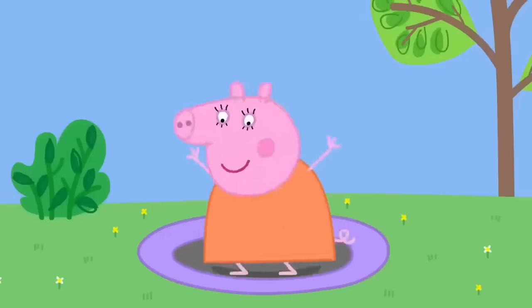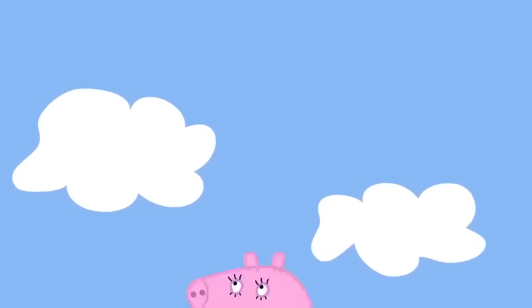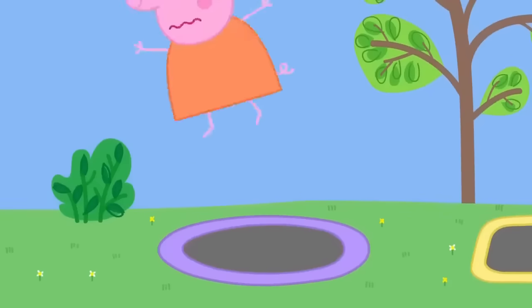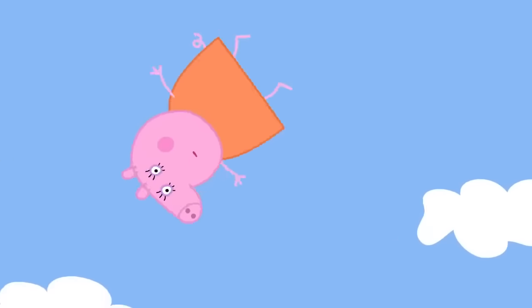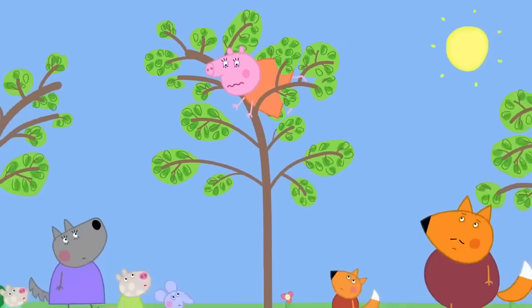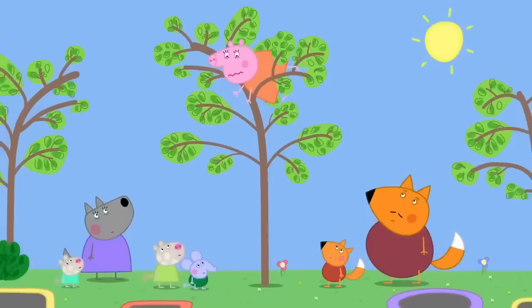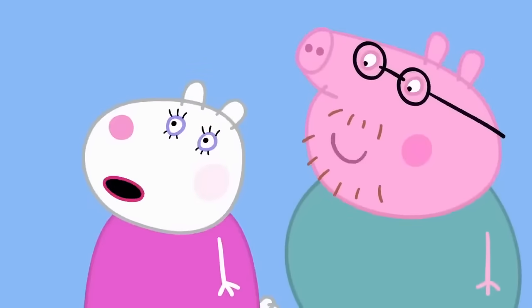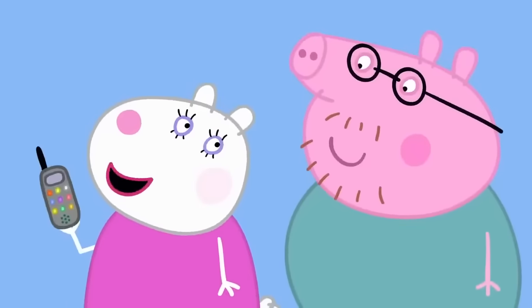Mummy Pig is bouncing really high. Bouncing up so high! Not too high, Mummy Pig! Bouncing in the sky! Mummy Pig has landed on top of a tree. Oh, how do I get down? Don't worry, Mummy Pig. We'll rescue you. We'll call Miss Rabbit's rescue service.